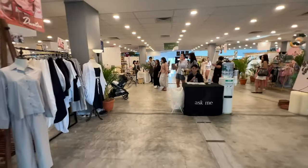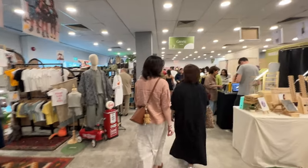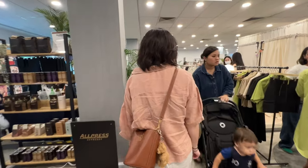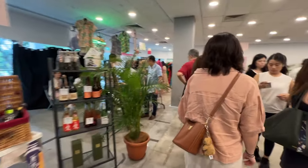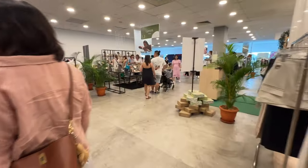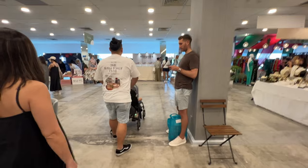Okay, this is the Green Room. So once again, jewelry on the right, clothing on the left. It's coffee. Oh, there's sake. So, skincare brand.